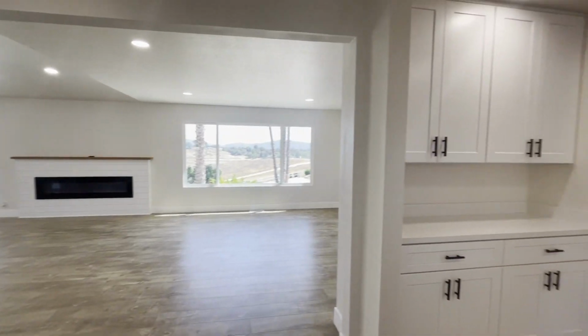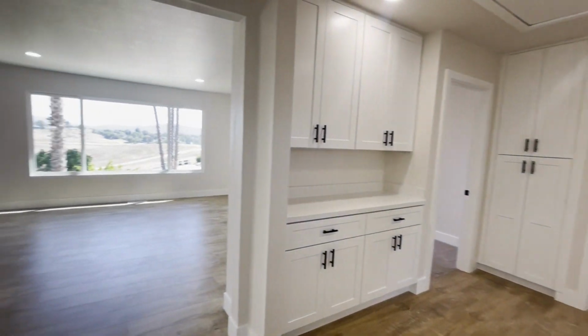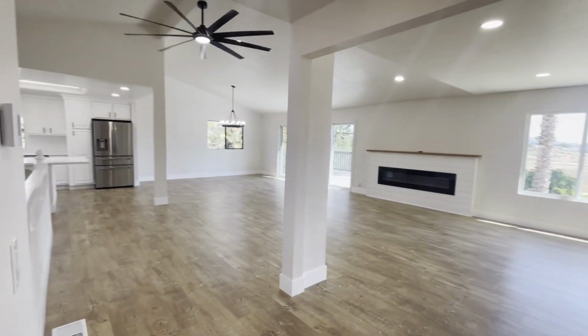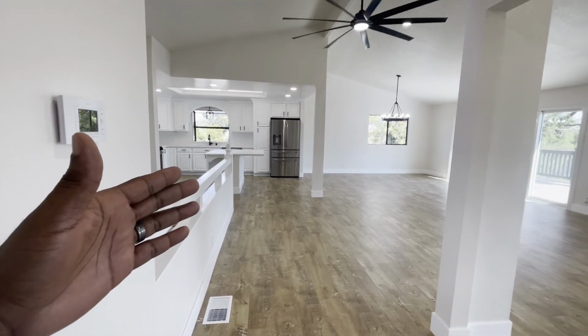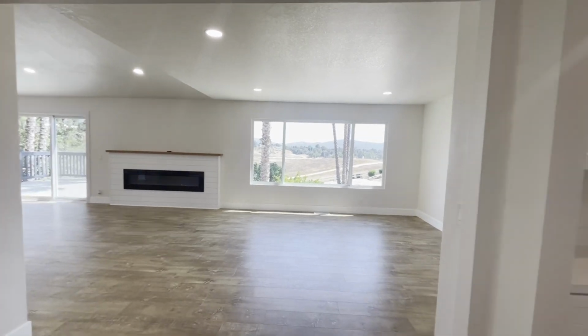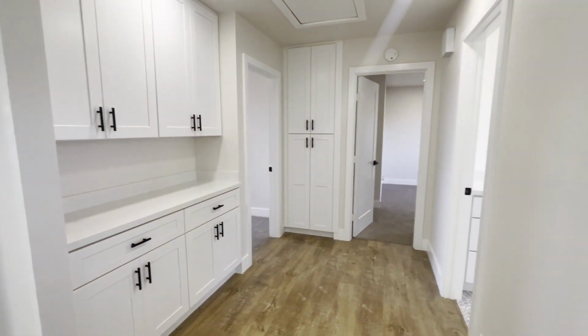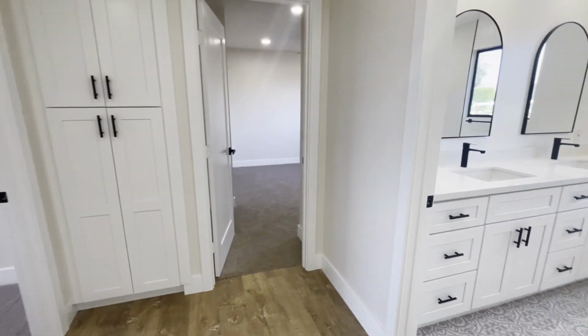This property is not staged, but we can figure it out, right? We can put it together. So this is the entryway here. To your left is the open concept kitchen, and the whole area is open. You have your fire feature, and then over here you have some storage, a walkway. There's a restroom to that side, and there's our door there. In here is probably some type of coat closet. Yep. All the doorknobs and door handles have been changed out, so everything's been updated, right?